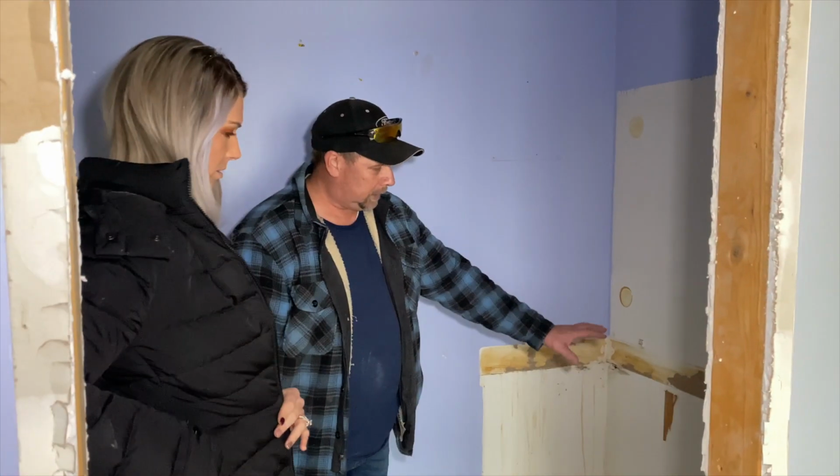There's just enough room to do a double sink. Oh, that's perfect. As a master, I think that's very helpful. I mean, it's pretty small. So this happened in one of the properties recently, and it didn't work well.